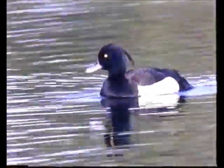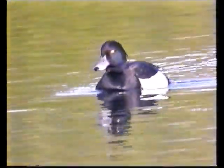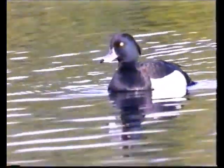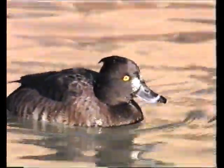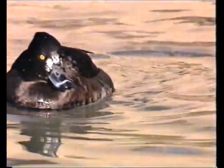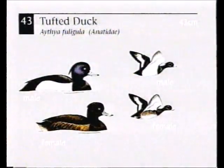The male tufted duck is distinctively all black, apart from his immaculately neat white flanks, yellow eye and grey bill. The female is mostly chocolate brown, darker than a pochard, and with a slightly paler area on the flanks, similar in outline to the white patch on the male. She usually shows at least the beginnings of a tuft at the back of the crown.